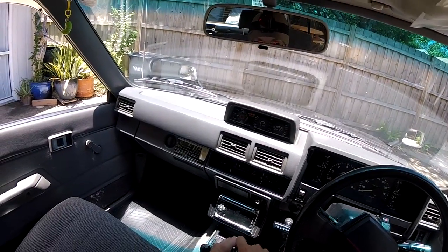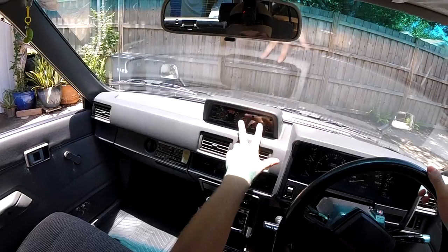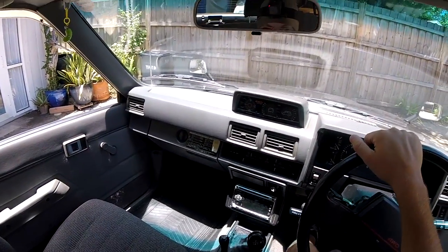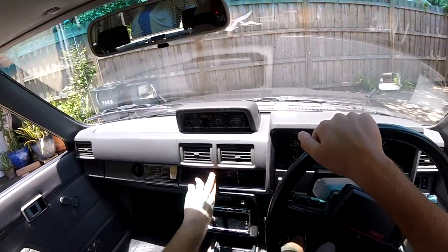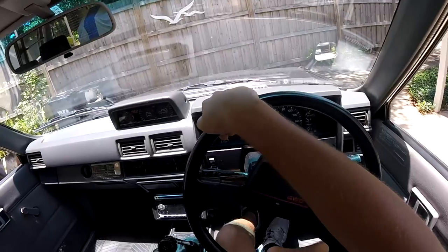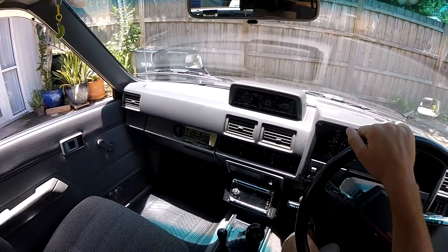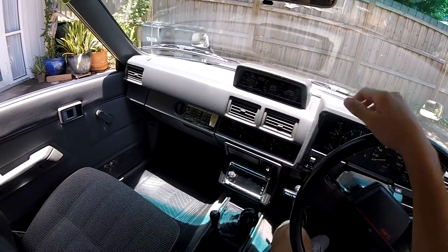It just shows you your altimeter, and I'm in Florida, so it'll be zero all the time. And then your side-to-side and front-to-back angle of approach. It does have air conditioning as well, which does work. It does have a slight issue because the windows aren't tinted in here, so it has to work extra hard against summer Florida heat, but it does its job.